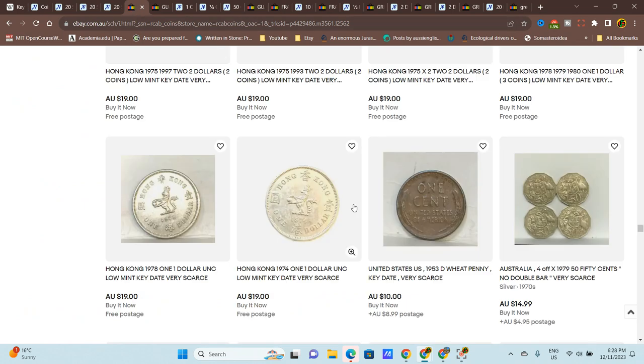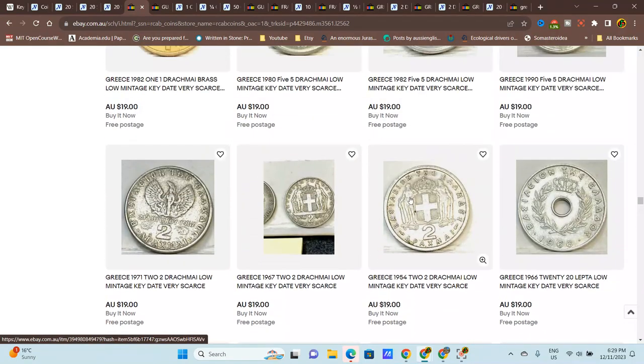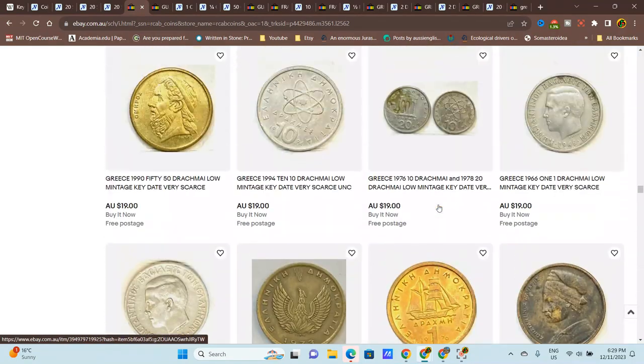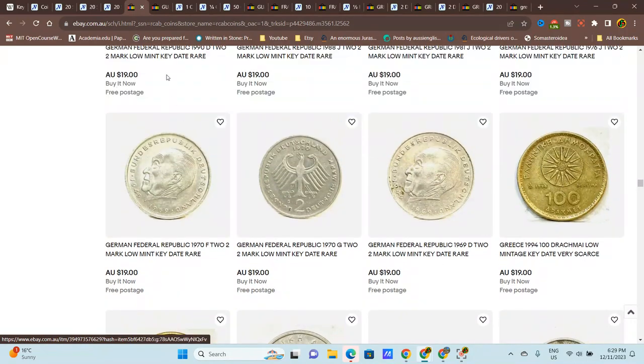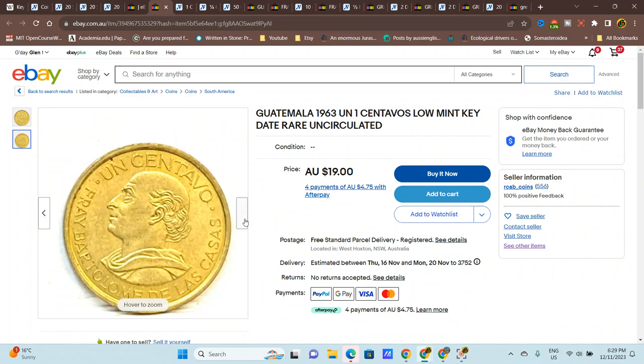But this is where we get this coin seller. So they've put a lot of these coins as very scarce, low mintage, key date. So they've used the term key date, very scarce, and so on. And I want to pick on a few coins of theirs. So the first one we have is a Guatemala one centavo. We've got low mint, key date, rare.